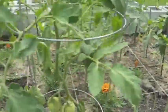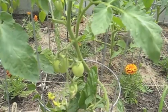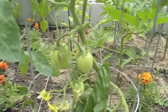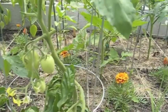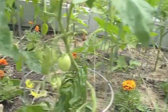This one is a Roma also. I had it planted inside the house for the longest time. I thought it was a grape tomato, but it's actually not, because if those are grapes, those are the biggest grapes that I've ever seen. And I already have about 4 tomatoes growing on it, and it looks like a couple of the blooms are going to start producing fruit pretty soon.